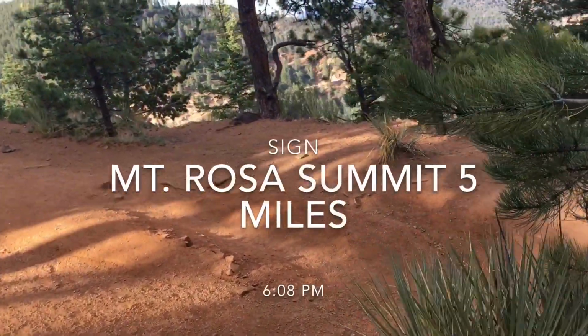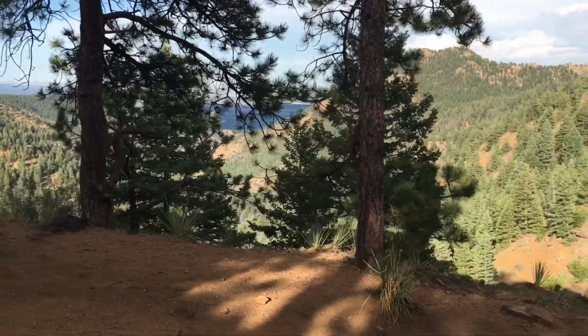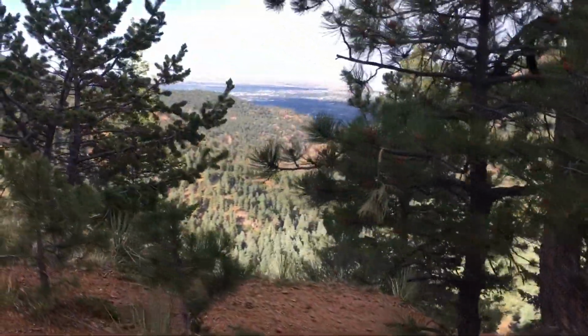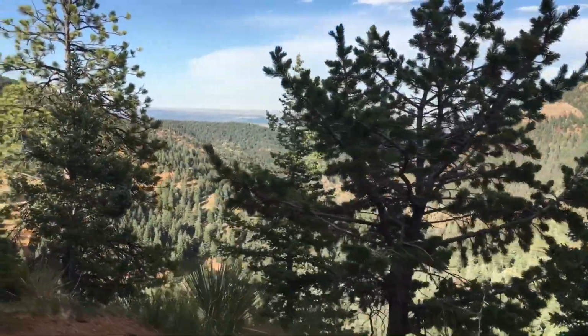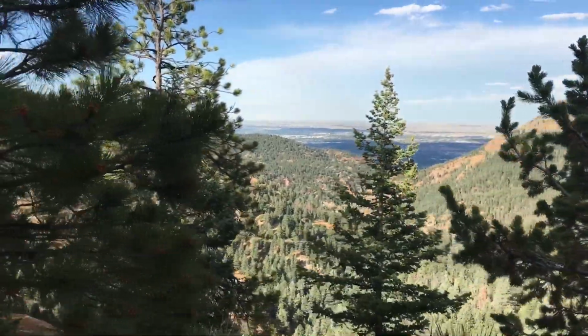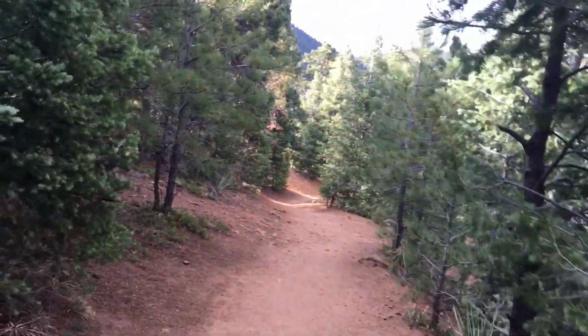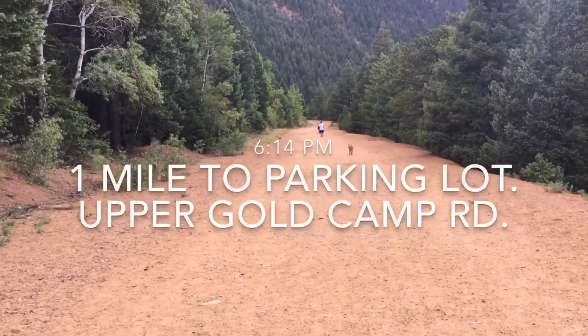Mount Rosa summit, 5 miles. We're almost off St. Mary's Trail. And it'll be about a mile back to the parking lot. The hike is finally over.